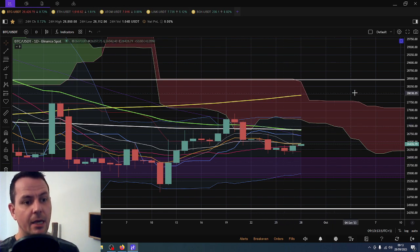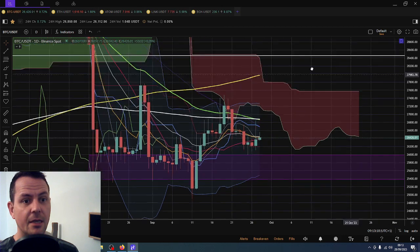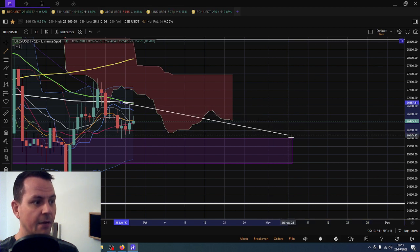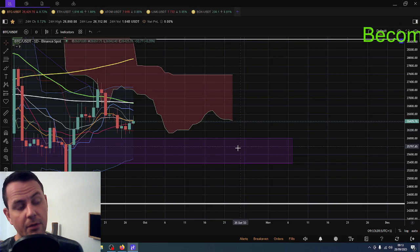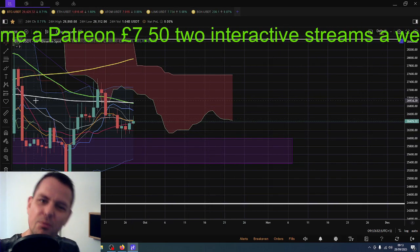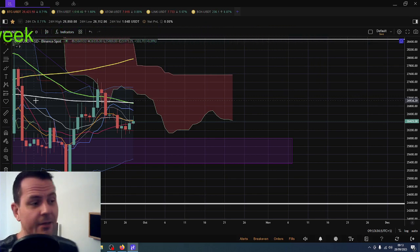So basically we're getting squashed in what is effectively going to become a descending triangle. The reason I say that is because this is the direction of the 200 exponential, roughly is going to look a bit like that. The 50 exponential is going to be a bit steeper, a bit more like that. And we've got what I would imagine to be about a couple of weeks to decide which way we want to break. Descending triangles often do break down rather than out, but they can break out all the time, don't they? Let's face it.